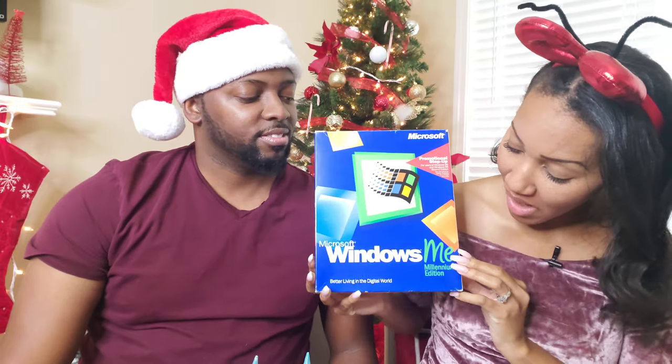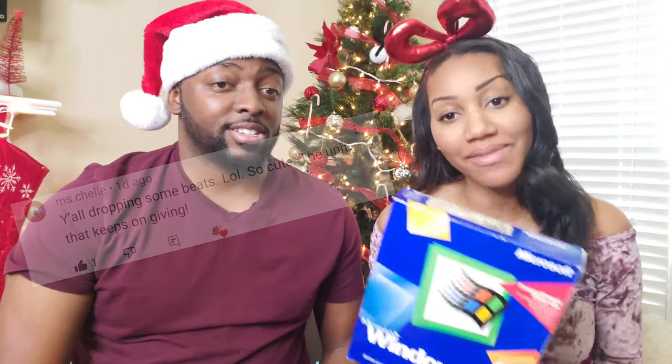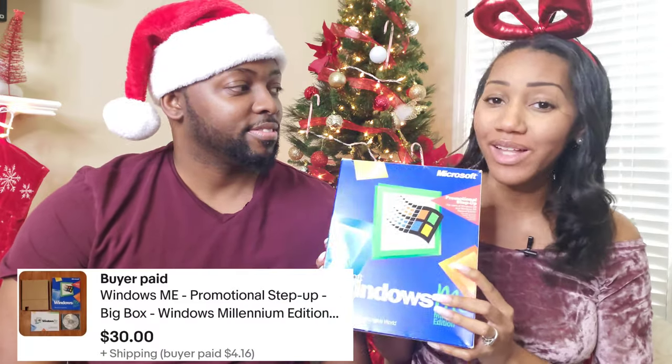So the first item we ended up selling was this Microsoft Windows Me edition. This is actually an operating system in the box. It came from the house that keeps on giving. We saw in the comments one of our peeps said the storage unit that keeps on giving. But y'all, this house that Derek cleaned out a few weeks ago literally keeps on giving and giving. We got this for free pretty much, and it sold for $30, and the buyer paid $5 shipping.